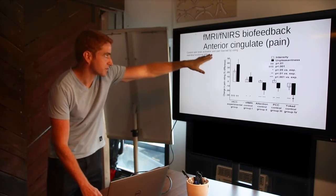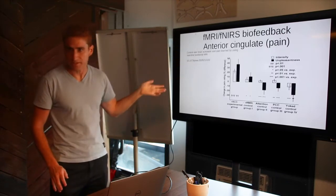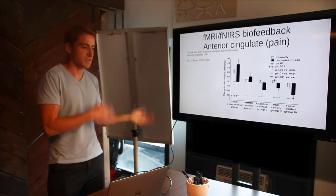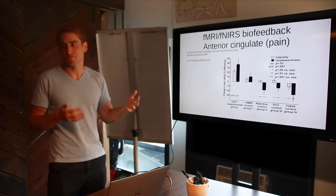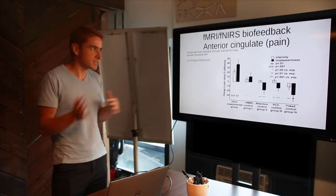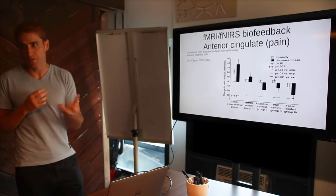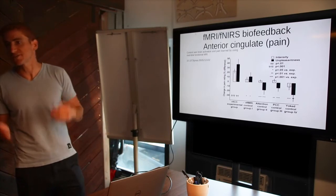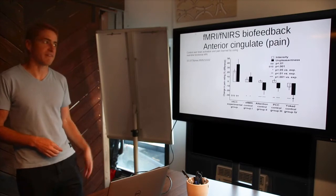This is actually pain rating. This is a different study from this one, my apologies. But yeah, they also did a similar thing with anterior cingulate activity and pain. If you downregulate the anterior cingulate, you can reduce the amount of pain that people experience. So several different studies have done this where they change activation of a part of the brain and look for effects on cognition. And with fMRI, that's been shown a few times to have an effect.